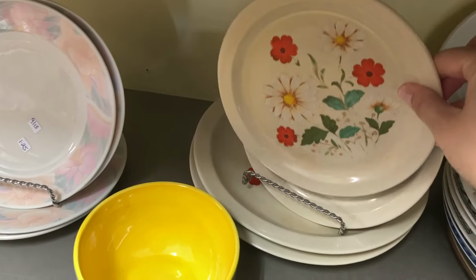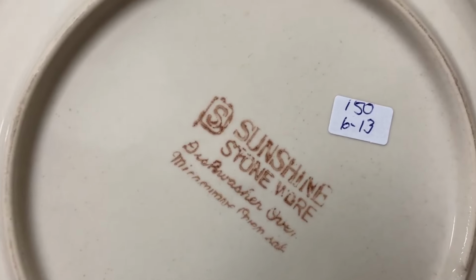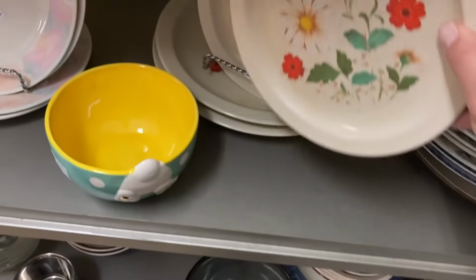So these are very colorful stoneware. I kind of like when the stoneware is not the traditional earth tones, browns and things. I don't think I've seen this one before, but same thing, they were priced individually. It's very weird.